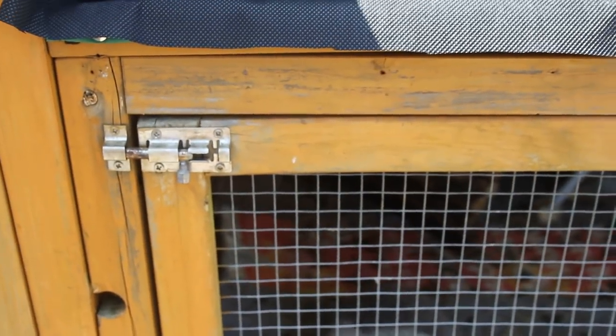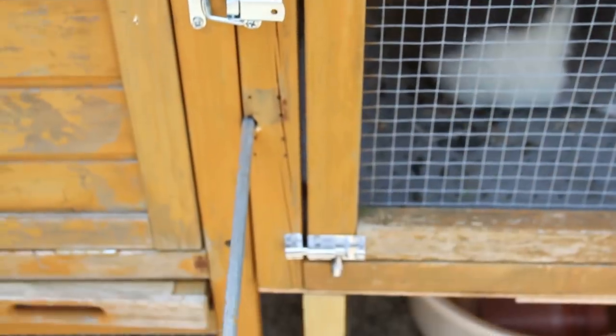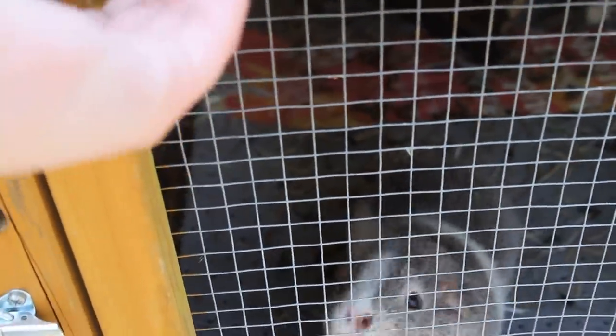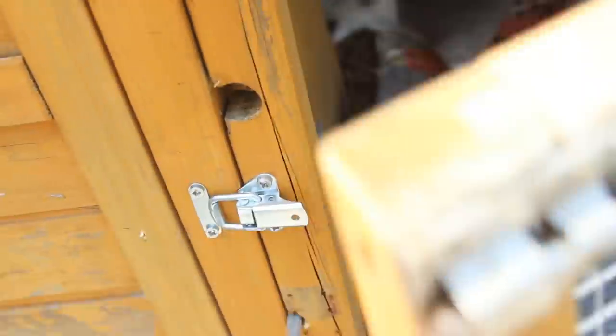Run is complete. I have to say my dad did do most of the work, although I did help. I mean, I put on all these latches and everything, but it was difficult for me to film and do all the work as well, so you know, I did do a bit.